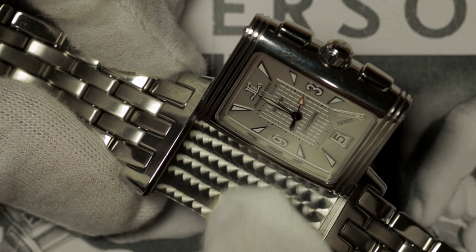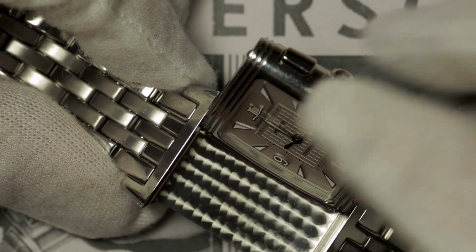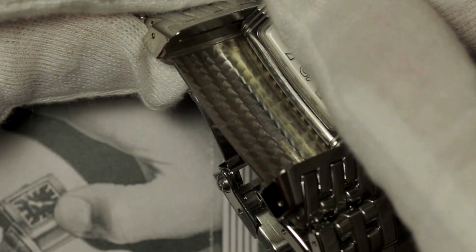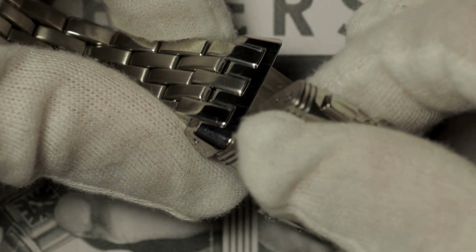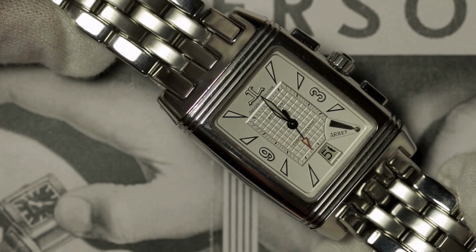Flipping the movement back over, you can see the beautiful engine turning on the back plate, and of course the ball bearing mechanism which locks this in place nice and securely, as you can see.